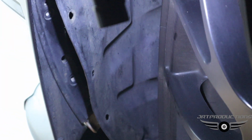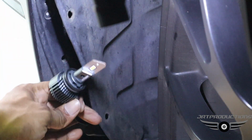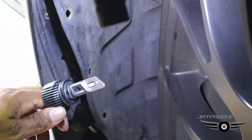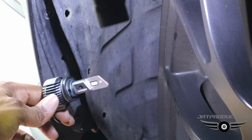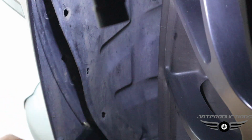All right, so I got it clipped in and everything. This is it right here. It's already clipped in. So the first thing I would advise you to do is go on and turn on your fog lights. Make sure that you got the connection right. If it's not turned on, flip the connection around. Try it the other way. So let's see if we got illumination.